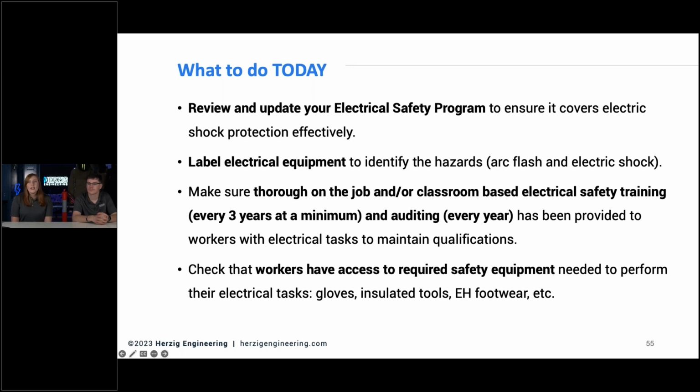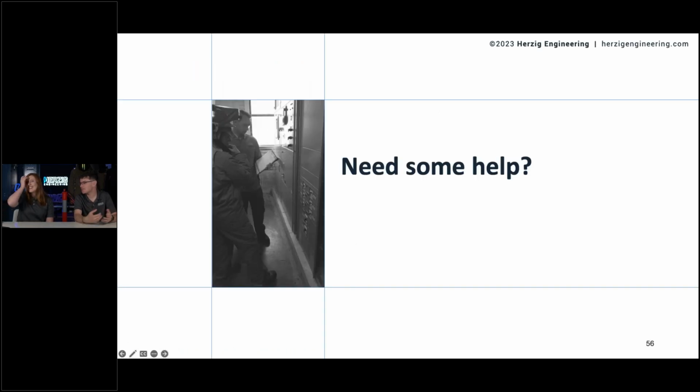Complete on-the-job training, classroom-based or in the real world, every 3 years at a minimum, and audit your workers to make sure that they are still qualified, and provide them with the proper equipment: gloves, insulated tools, EH-rated footwear, could be matting, could be sleeves. It just depends on what the situation is. You need to make sure that your PPE is rated properly, it's tested as frequently as required, and is issued to the people who need it. And it's being used. You can have it issued, but if you don't use it, it does you no good.